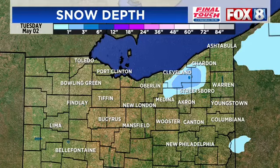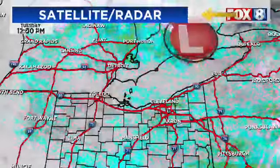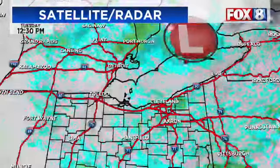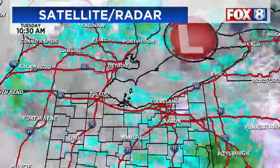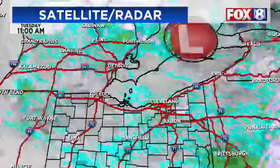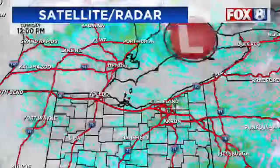Not only did we see snow, but we saw a decent amount of rain as well. And we are now still seeing all rain. Here's a look. I'm going to zoom in a little bit. This is that same low that was around yesterday and the day before and the day before that. So it's stalled. And what that means is it's basically just hanging out over the Great Lakes. And it's going to make its grand finale exit tomorrow afternoon.